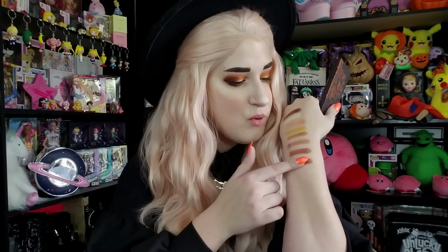Then Mar right here. I hope I've got that all up in frame. The mattes are very typical. Melt doesn't have the smoothest formula, like when you're dipping your finger into a Viseart or a Natasha Denona or a Midas Cosmetics. You know, those feel like butter, like silk. The Melt Cosmetics don't feel like that, but they are an absolutely beautiful formula when they are done right. I mean, look at that, it is opacity to the 9th, 10th, 11th, 12th power.